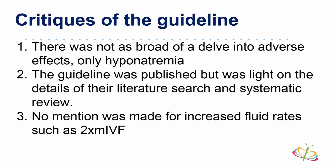So some critiques of the guideline. They didn't really delve into the adverse effects like we talked about. They only looked at hyponatremia and basically chalked the rest up to needs further study, needs further investigation. Going through the guideline, they talked a lot about their meta-analysis, but they brushed over the details. It wasn't as explicit as if they had published the meta-analysis themselves. There was more talk on the guideline and the evidence. So publishing the actual meta-analysis or being a little more thorough would probably help out.